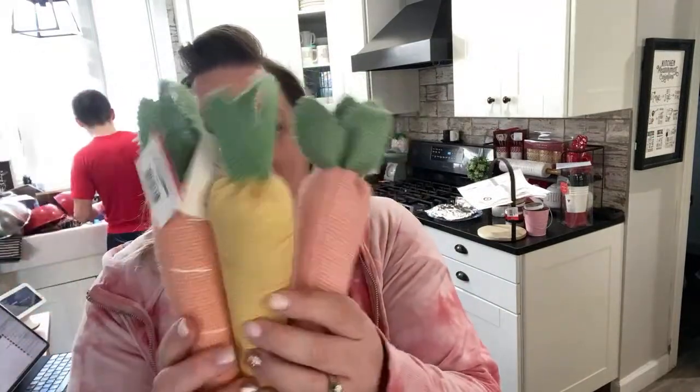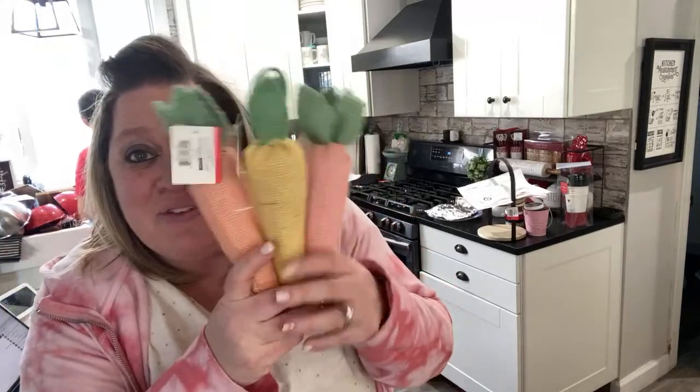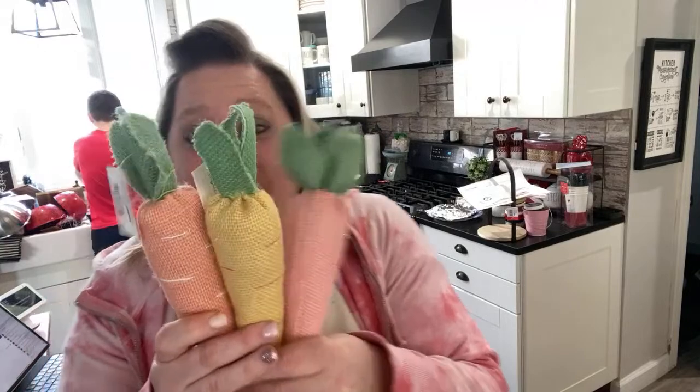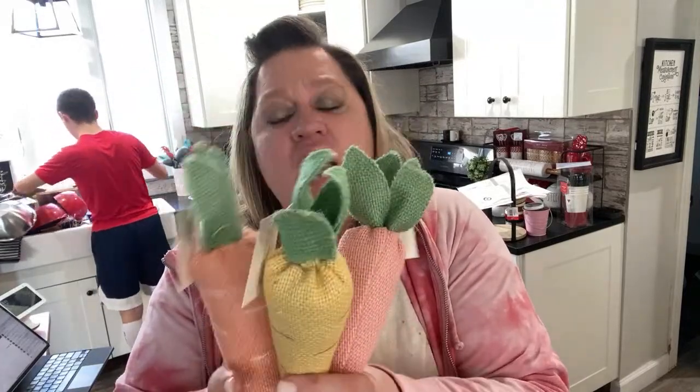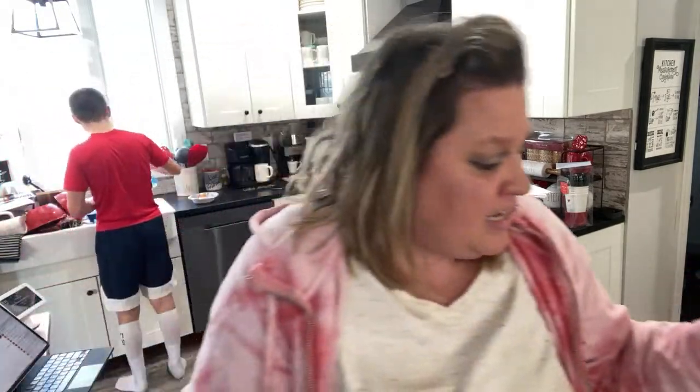So here we go. The next thing I found, which was what else I was excited to find today, were the cute little fabric carrots. They feel like burlap. They come in like a guava, a tangerine, and like a pineapple color. They're a dollar. I wish I would have gotten more, but they're only a dollar. 234-214196. So cute. And I think I already showed this.